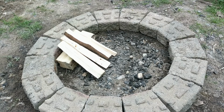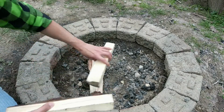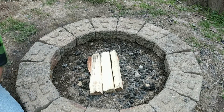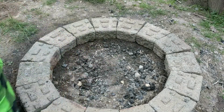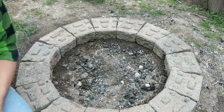So you can use whatever method you prefer. But I usually go with a combination of the pyramid to start and then build the log cabin around it. And I'll show you how I do that. So if the ground were wet, you could start by putting a couple of pieces down first before you build your kindling pile, so that the wet ground doesn't suck the heat out of your kindling fire. But it's pretty dry, so we're going to start by building our fire just on the dirt.